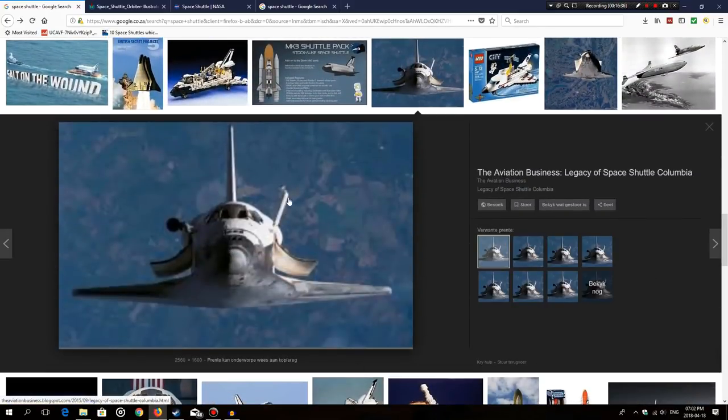Let's see here. Of course, the arm. The arm is another thing I cannot do unless you use the Kerbal Attachment System mod or something. But for stock KSP, that is not possible. I'm not sure what that structure is there.